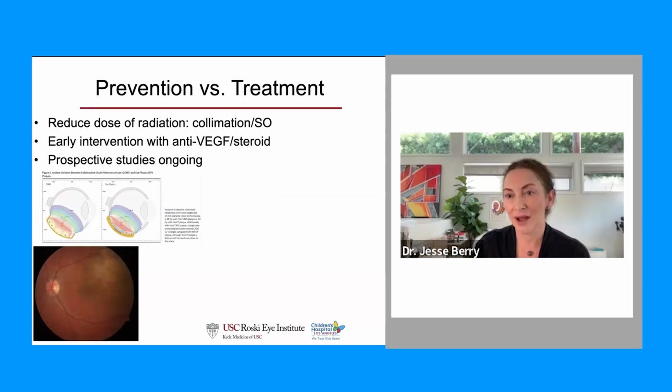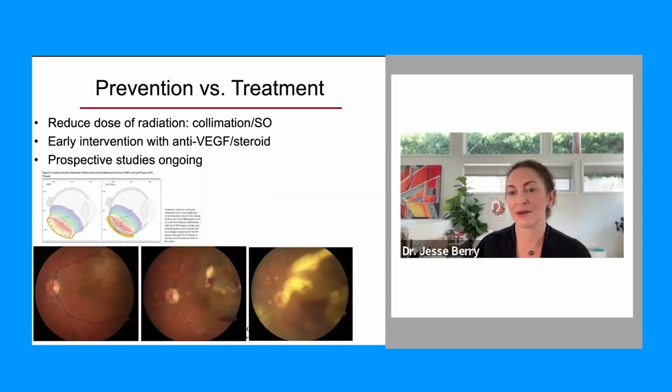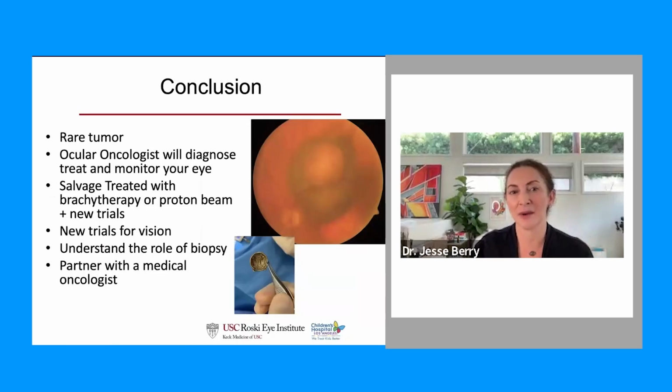And there are also some ongoing trials, including some that I hope will be opening up later this year or in 2025, looking at injections or other therapy for patients. Unchecked, you can see that radiation can continue to cause damage in the eye. So again, this is why it's really important to be in a place where you can partner with your ocular oncologist, the retina specialist who's treating you to maintain the vision, and with the medical oncologist to monitor the body.